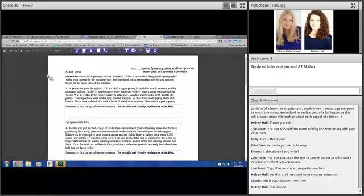So see that you have the toolbar here. It looks a little bit differently. You can have this worksheet read out loud for students who need the directions read out loud to them. They don't need to wait for a person to do this.